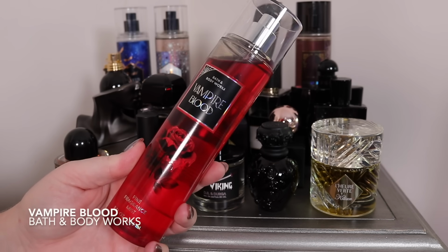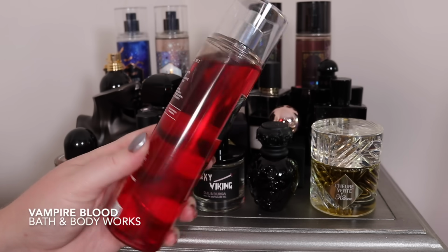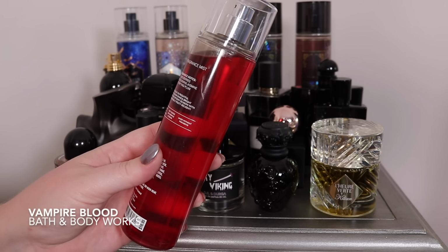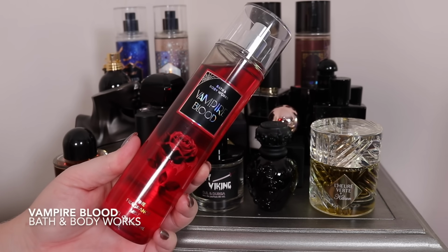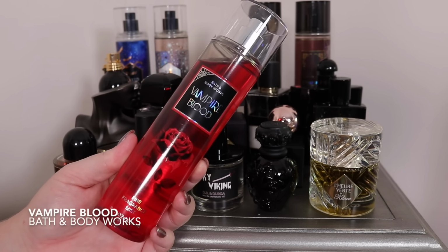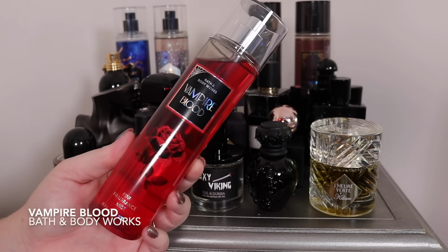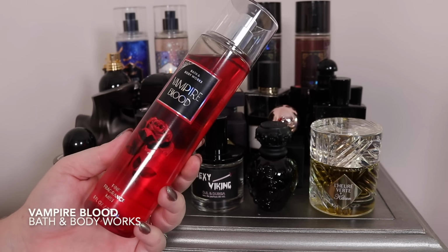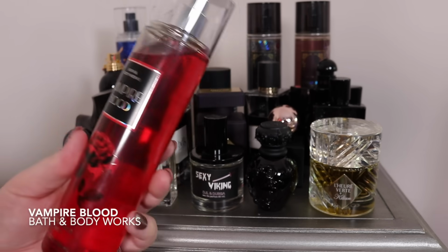Vampire Blood is a pretty classic scent at this point. I picked it up this year just because I wanted to have it. This has notes of red berries, midnight blooming jasmine, and petrifying plum. I'm not sure if this is really the one for me. It's more of like a deeper, darker berry plum kind of scent, like that deeper fruity type of scent, and those aren't usually what I go for, but I do think that it's a pretty bottle, and again, kind of a classic, so I just wanted to have it and really see.